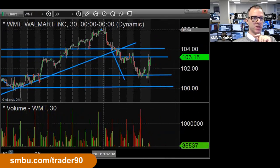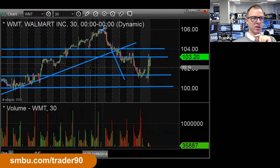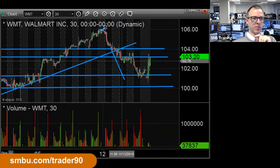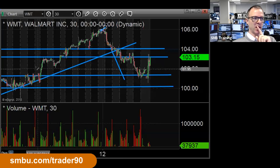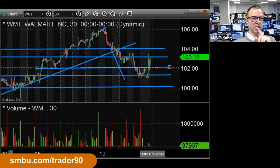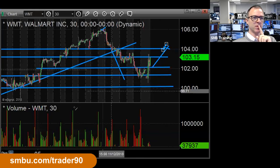So topped out at 106 a few days ago. They sold it a little bit again, and then really sold it yesterday coming into earnings. So, and I really like it if it stays above 102. You get a close up here, it'd be pretty bullish for it. So let's zoom in.